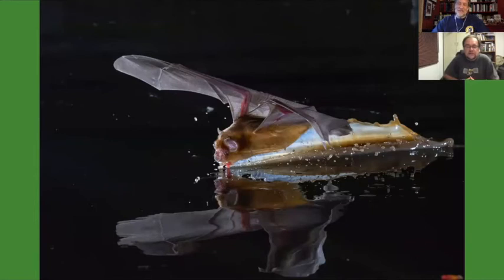We don't really have fishing bats that would collect their food from the water. They come to water to drink. They obviously also hunt for insects, aquatic insects that fly above the surface. But this bat is just drinking.